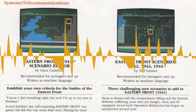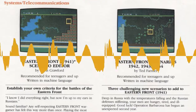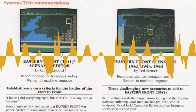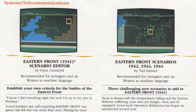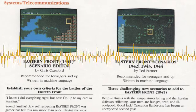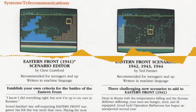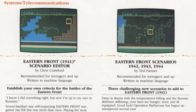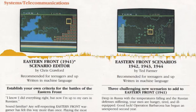The odds against success are almost insurmountable, but for the strategic wargamer, these scenarios present the realistic challenge of Barbarossa in the years of its decline. If you're smart and very lucky, you may continue a campaign in which survival is a form of victory. Each new scenario requires very different strategies to play well. The author invites written comments and questions. Designed with Chris Crawford's new Eastern Front 1941 Scenario Editor, APX 20233, these new scenarios are all written at the expert level and can be an excellent addition to your Eastern Front library.